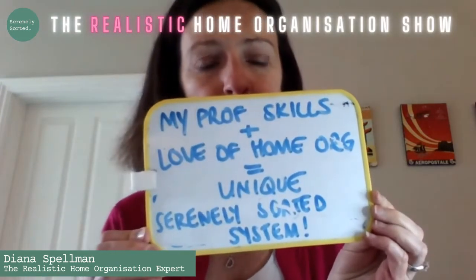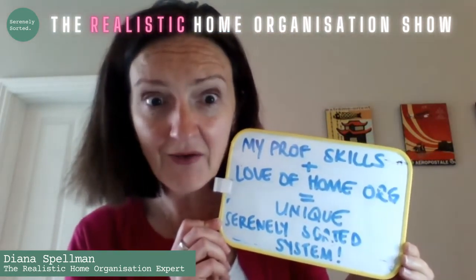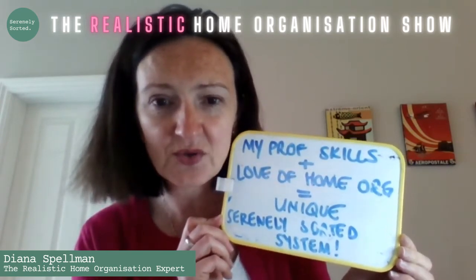So basically, this is the formula for why Serenely Sorted is different. My professional skills of systems and process improvement added to my love of home organization, because I absolutely do love a basket, love sorting things out, love having it all organized. And that equals the unique Serenely Sorted system.